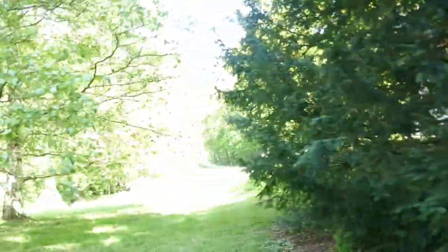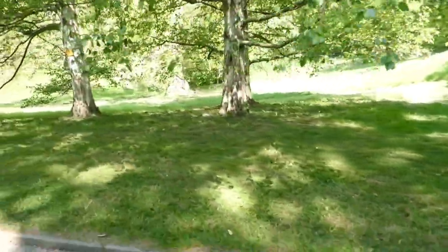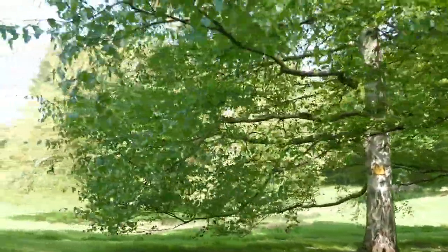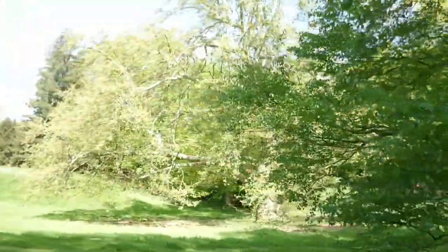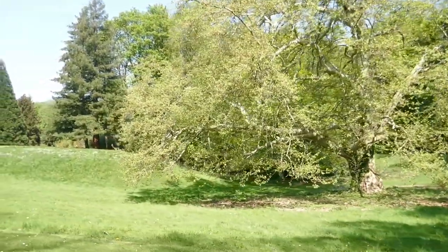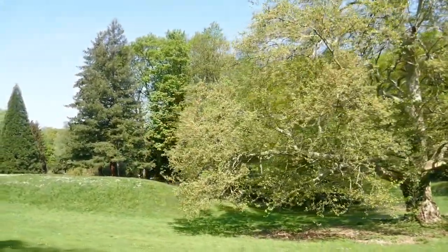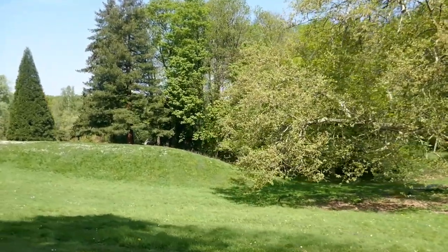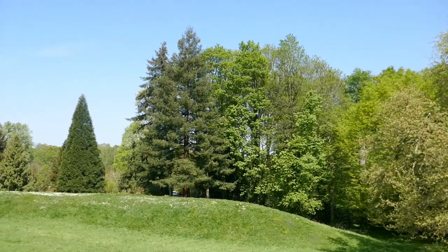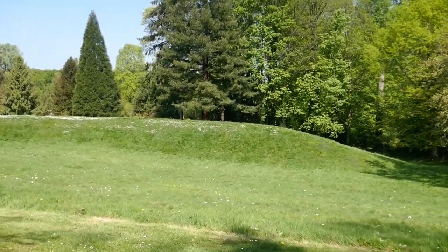And here you see the hunting house. Now it's also kind of having a tea house, you know. It's a kind of from the castle, the Victorian style. And here we start the collection of the conifers. So this is the start of the collection of the conifers. Okay, so you see all kinds of conifers.